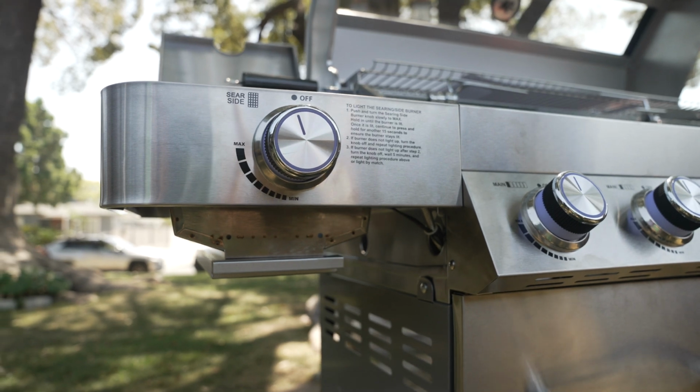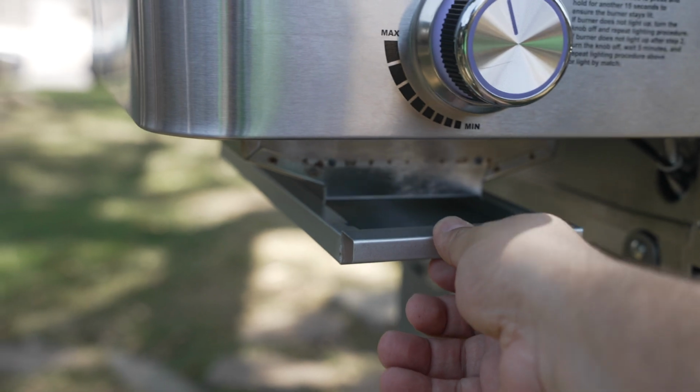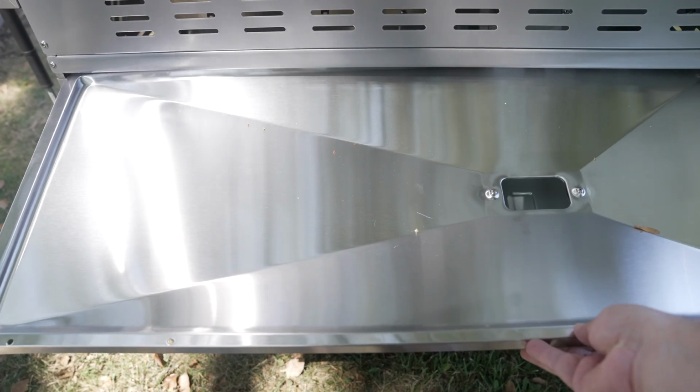A lot of the grills that I saw didn't have anything to catch the grease, so it didn't make any sense to me. I figured, hey, that thing's gonna flare up. I don't wanna deal with that. But this grill thought about that. I love that they included a large drip tray.